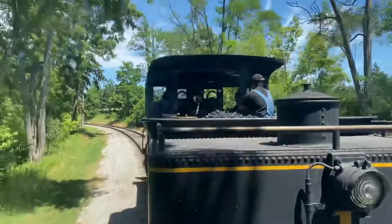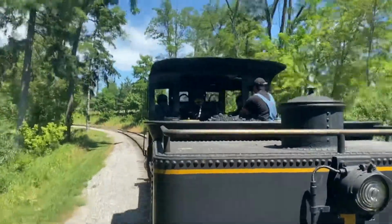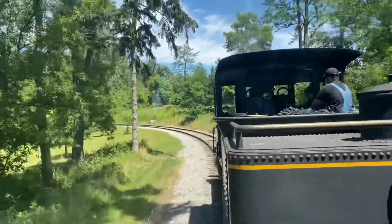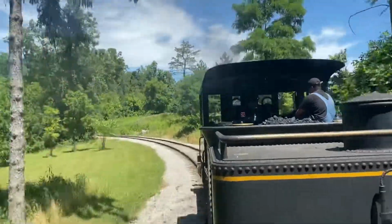Now it's a wetland and wildlife preserve. There are some white-tailed deer, fox, and coyote back here. Various birds such as blue herons, red-tailed hawks, and turkeys.